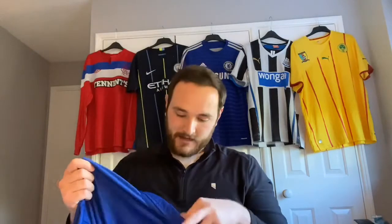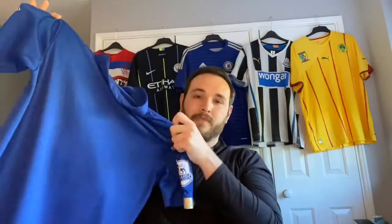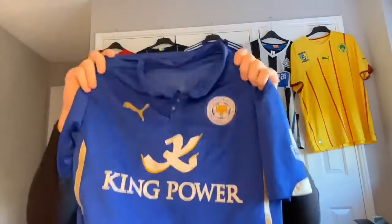This shirt's immaculate. It's a Puma, it's a medium. With a lot of Puma stuff, it tends to be a little bit smaller, but it looks pretty true to size to me as a medium. If I were to get printing on it, maybe Vardy, Ahmed, maybe Huth, or my personal favourite would be Esteban Cambiasso. I'd love to get that printed on the shirt, but I'll list that up. If you are interested and you do want to buy it, I'll put you in touch with the guy who does the printing. So yeah, hopefully £20 for that one.